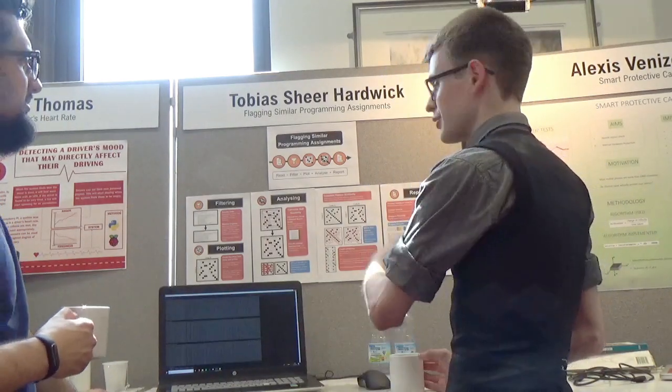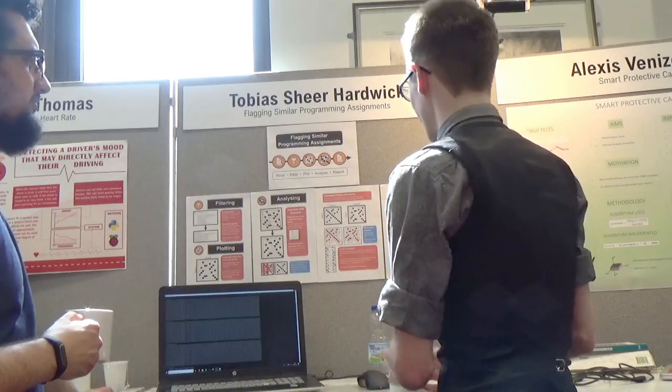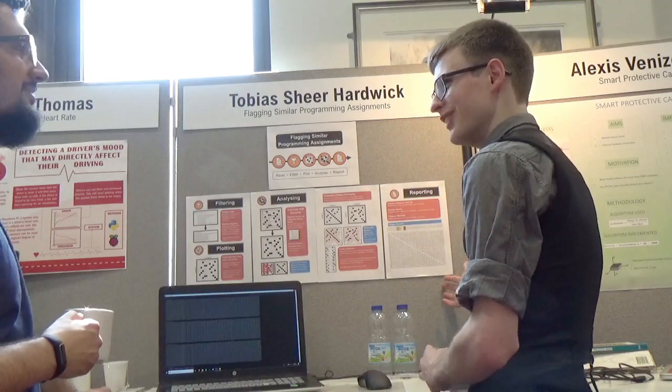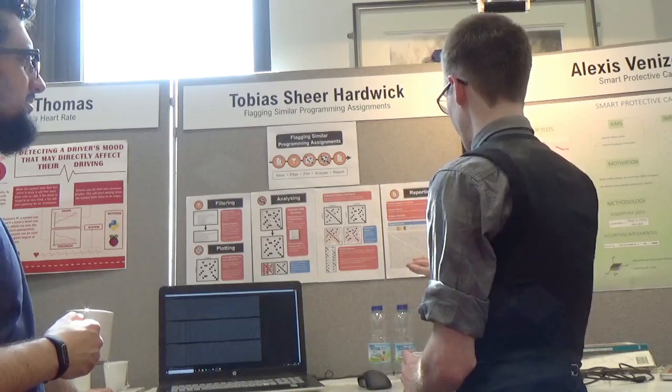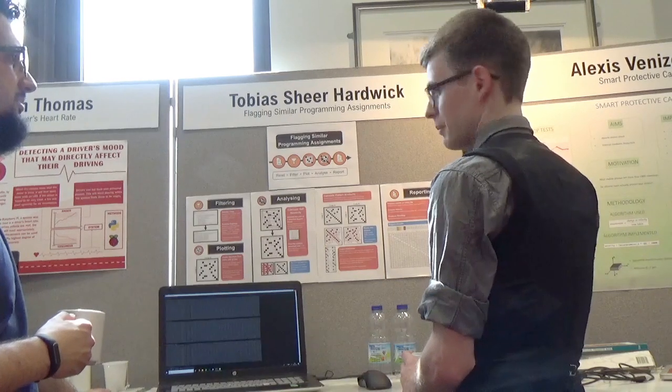So we take those two numbers, everything, and we compile them together and produce this massive table. I had 24 different programs in this. So every program will have a maximum similarity and a minimum similarity.